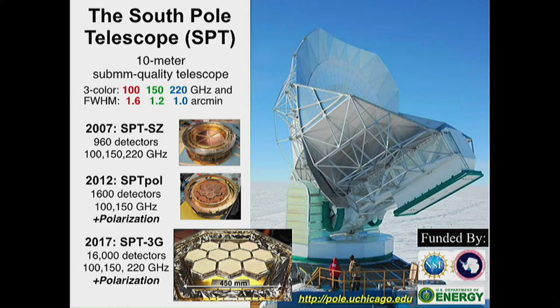We've just finished our 13th winter observing season, and we've gradually relied on improvements in detector technology to make better cameras, going from the original SPT-SZ camera, which had on the order of 1,000 detectors, to today's SPT-3G camera, which has 16,000 detectors, roughly to scale. I'll talk a little bit more about the detectors later.